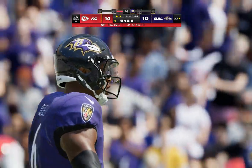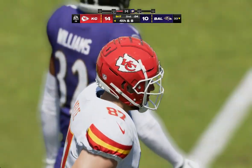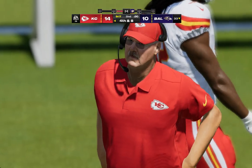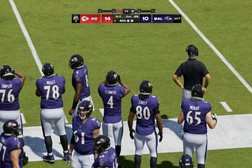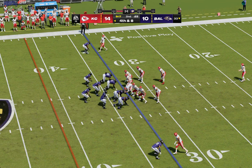Now, meanwhile, a pass that should have been intercepted, but it winds up falling incomplete. I like what I see so far out of this defense, because they've been showing their best coverages on 3rd down. So far, they've only allowed 1 conversion on a handful of attempts. It's one area of their game plan that they've executed to perfection.